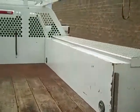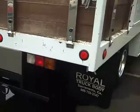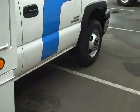Clean Auto Check, clean Carfax. This truck's gone through a full 117 point vehicle inspection by our award-winning service department. Got brand new tires on those things. You can still see the little tread marks on it right there. Got the lower box right there.